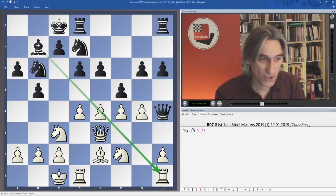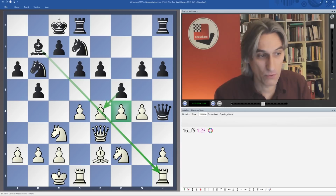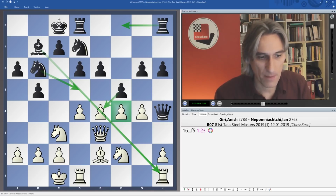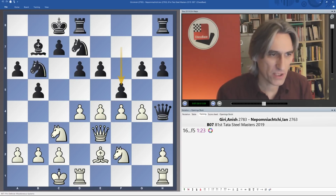So obviously pressure on this diagonal. And one of the problems is actually that this pawn is now fixed. And in many situations, it's possible for black to target that after this pawn is knocked out of the way. Perhaps that knight can come into d5, and maybe a rook coming to f8 to look at that pawn. Giri bolstered with the bishop.